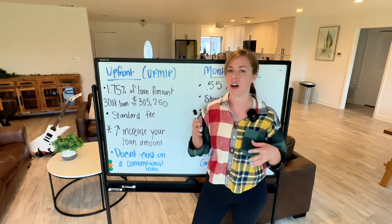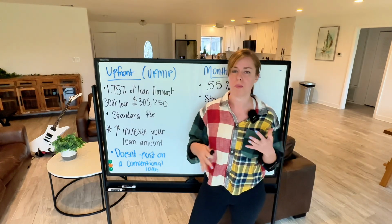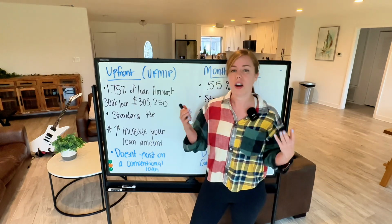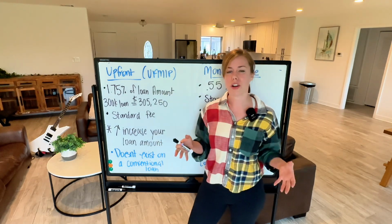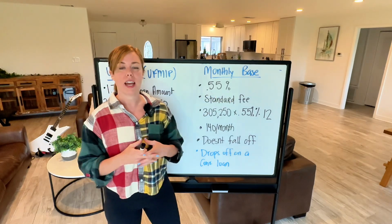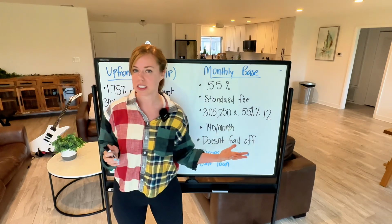You're always going to see a lot higher loan amount than the other types of loans. And this is where people get confused because it's a standard fee. And on a conventional loan, they do not have this upfront mortgage insurance. Now let's go over the monthly mortgage insurance. So it is, again, a standard fee. It doesn't matter if you have an 800 credit score or a 650 credit score.